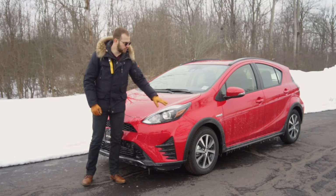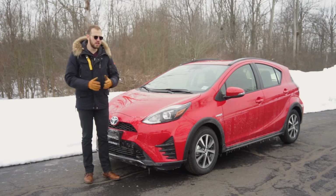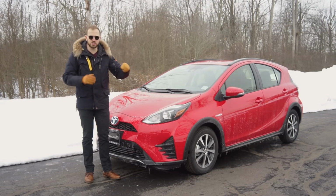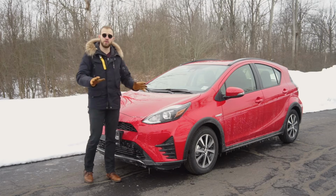Something I want to point out are the headlamps. They are LEDs and they light up the road fairly well. The DRLs are the LEDs just on a low mode, so if you're looking for a secondary light or fog light somewhere, you're not going to find them.